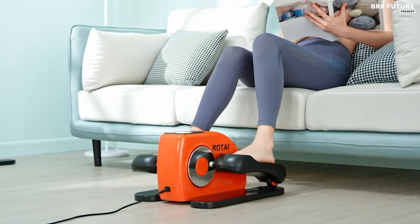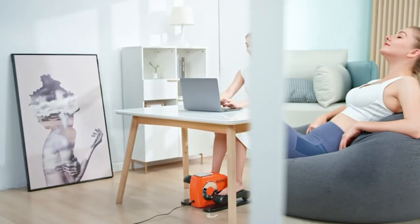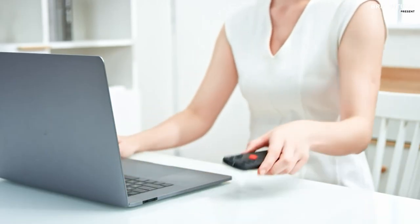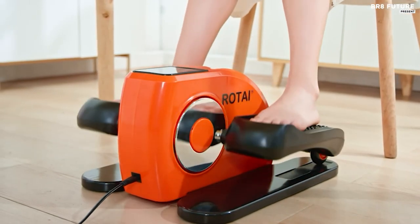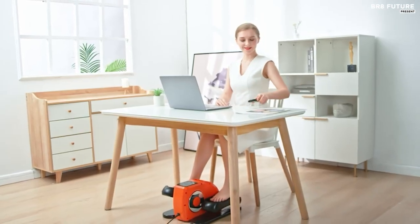Plus, with its shiatsu pedals, you can enjoy more circulation while pedaling with bare feet or wearing socks. And with a visible LCD monitor, you can keep track of your progress and calories burned, all while working or watching your favorite show. Plus, the Rotai elliptical is designed to be quiet and easy to use, making it a great addition to any home gym. The price is $185.